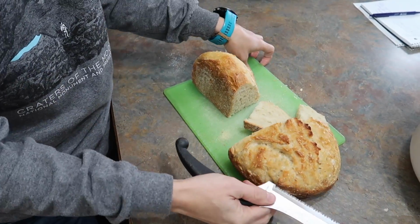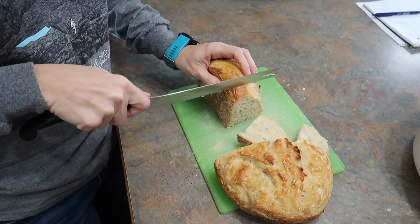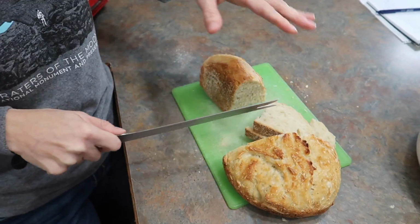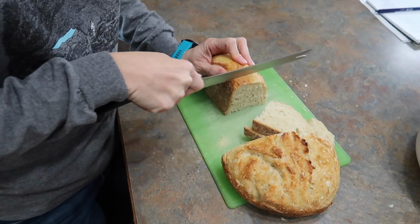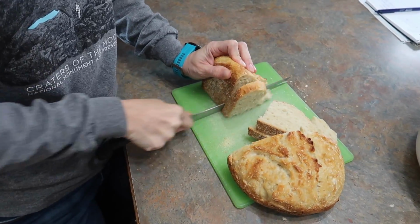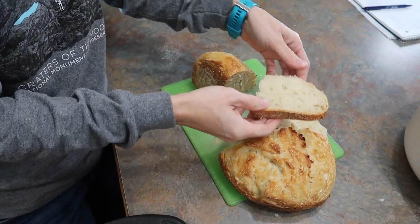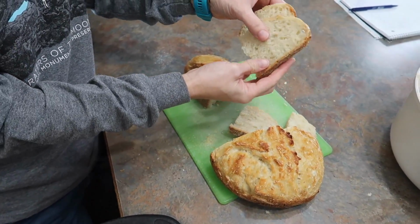This one has sat out for about 2 hours, so it's cool. It's going to be so much easier to slice if it's cool. Trying to cut this when it's hot out of the oven is impossible because it will want to mush on you. And then, oh, bummer. So anyway, there you go.